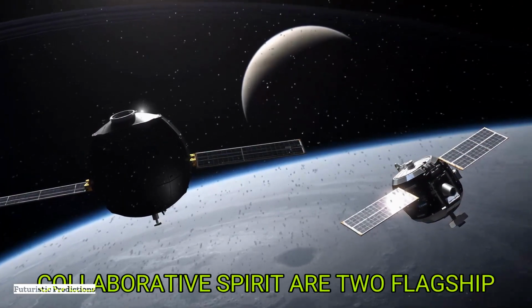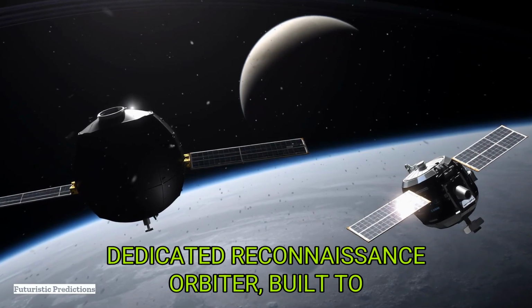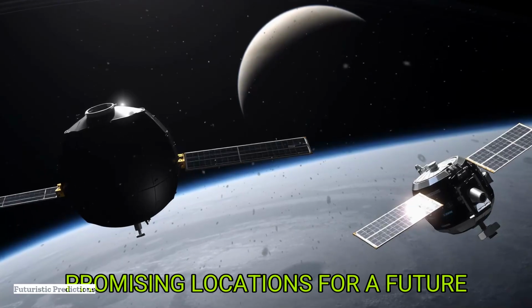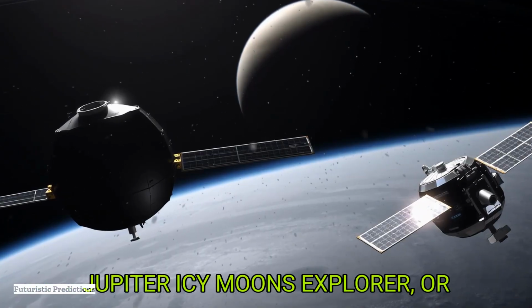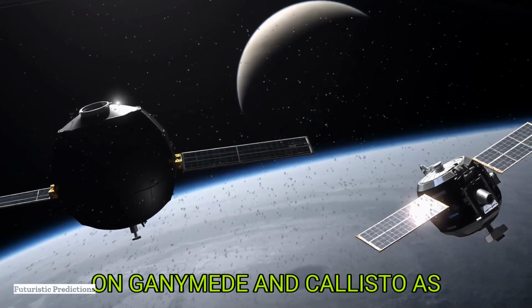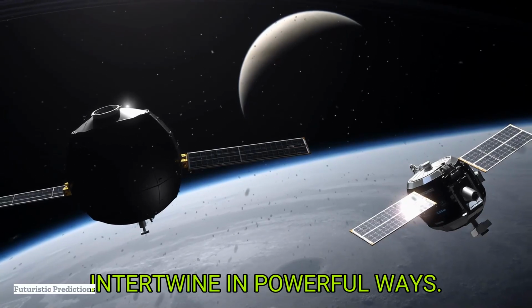At the forefront of this collaborative spirit are two flagship missions, perfectly designed to complement each other. NASA's Europa Clipper is the dedicated reconnaissance orbiter, built to conduct detailed surveillance of the Moon and identify the most promising locations for a future lander. Meanwhile, the European Space Agency's Jupiter Icy Moons Explorer, or JUICE, has a broader mandate to study the entire Jovian system, with a significant focus on Ganymede and Callisto as well as Europa. While their primary objectives differ, their paths and data will intertwine in powerful ways.